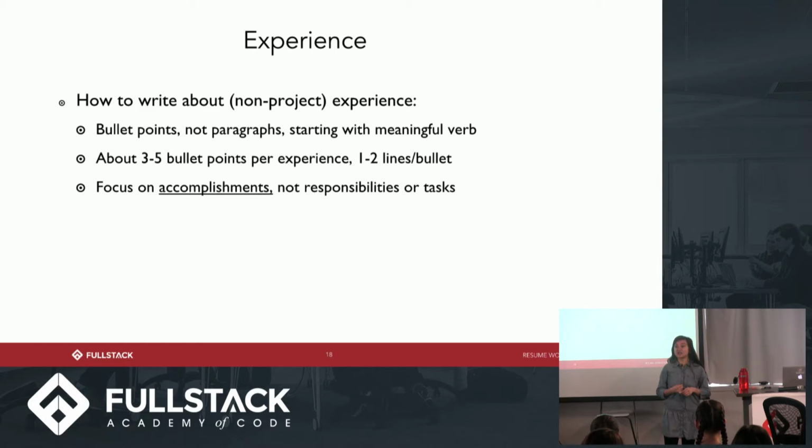Okay? And when we talk about meaningful verbs, instead of saying, I did this, and I was a part of this team, we want to say, collaborated with 3+ people on this one project, right? We want to make it a hook. That is all we're trying to do. We're always trying to hook. We're always trying to stand out. Okay? About 3 to 5 bullet points per experience, 1 to 2 lines a bullet.